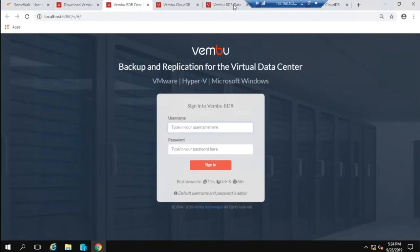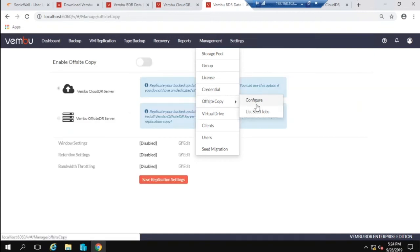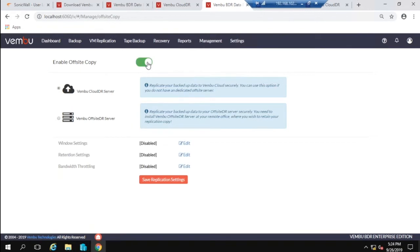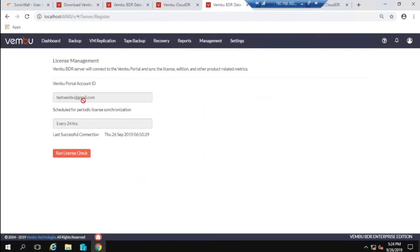Okay, just go to management and click on offsite copy and click on configure. So here first you need to enable this offsite copy. Okay, and you need to click on Vembu Cloud DR server. So before doing this, you need to first register this Vembu BDR backup server to your Vembu portal account. To register this Vembu BDR server, just click on backup management, then click on license. So you need to enter the email address and password first of the portal account. So this backup server will just connect itself to the Vembu portal account, and it's directly connected to the Vembu Cloud DR.